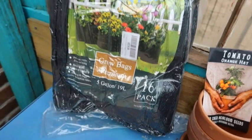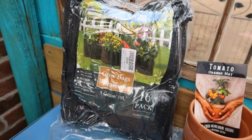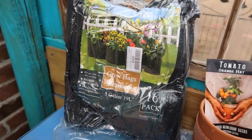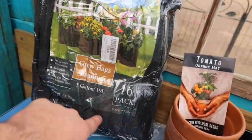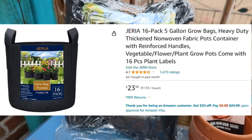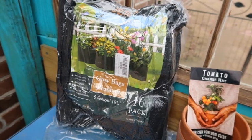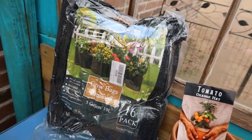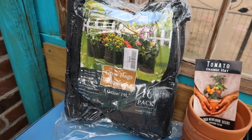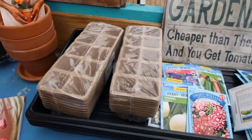Asia over at Yellow Door Urban Homestead got me into, on her channel I was intrigued by the growing bags, so I ordered these off of Amazon, and you get 16 bags for about, I think it was like $15. It wasn't a ton. I think they're like $1 a piece when you average it out. So I'm going to open these up the next few days once I get some soil from our local nursery, and I'm going to start filling those up, see what they look like, but I'm excited to give those a try.